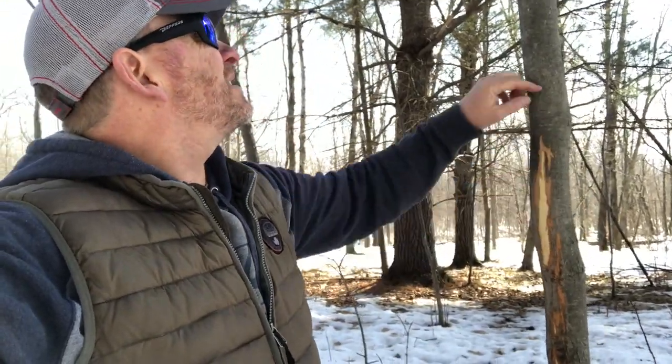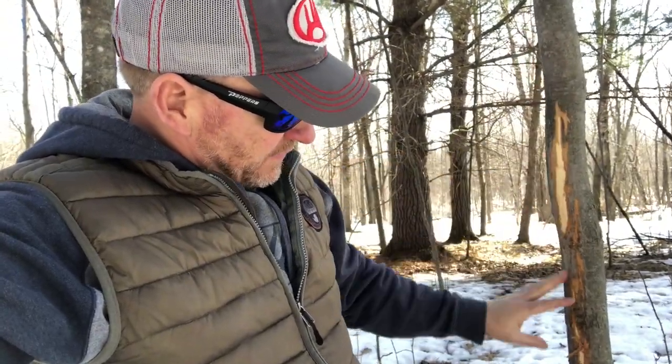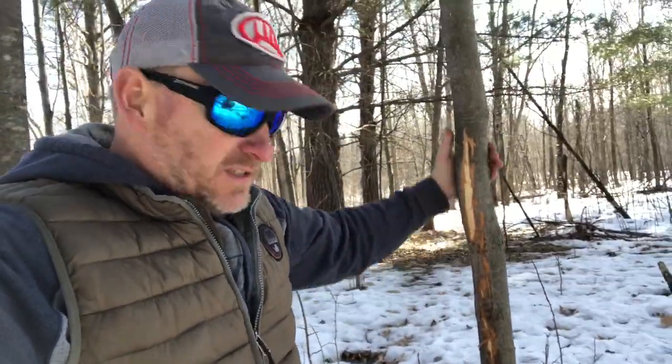Sometimes I look for little tick marks. You can start to get a gauge of the width of these bucks, but in this sense, I don't see a lot of other sign. But yeah, nice little rub. I'd love to see it.